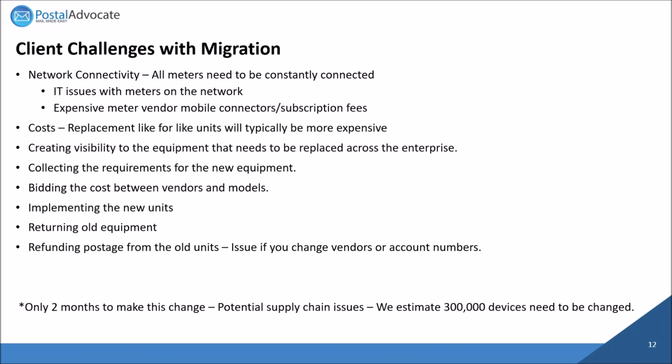Creating visibility of the equipment that needs to be replaced. If you're a company that has only one location, it's not such a big issue. But if you're an organization that has lots of locations, it's difficult in many cases to get the visibility to where you have all this equipment throughout the country and which items need to be replaced. We're going to talk more about that in detail, of how you do it.